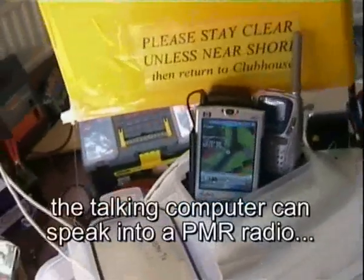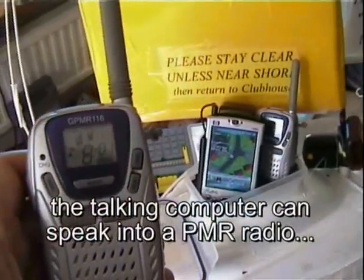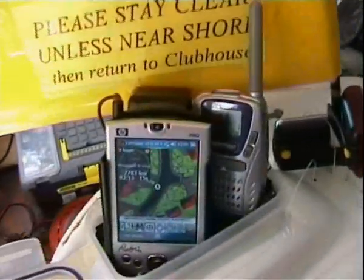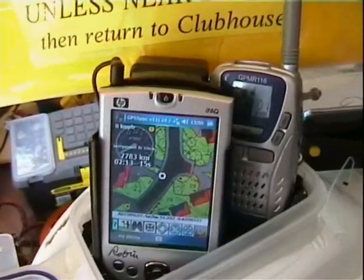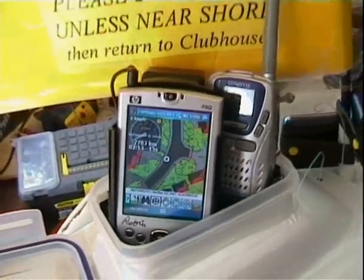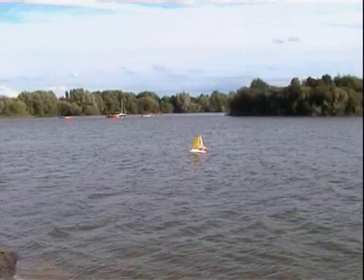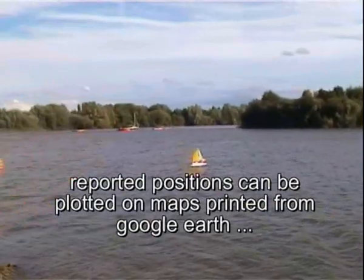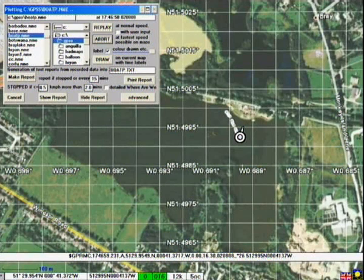255. This is the robot boat autopilot for Snoopy. Latitude 51.397 degrees north. Longitude 0.659833 degrees west. This is the robot boat autopilot for Snoopy. Latitude 51.5000 degrees north.